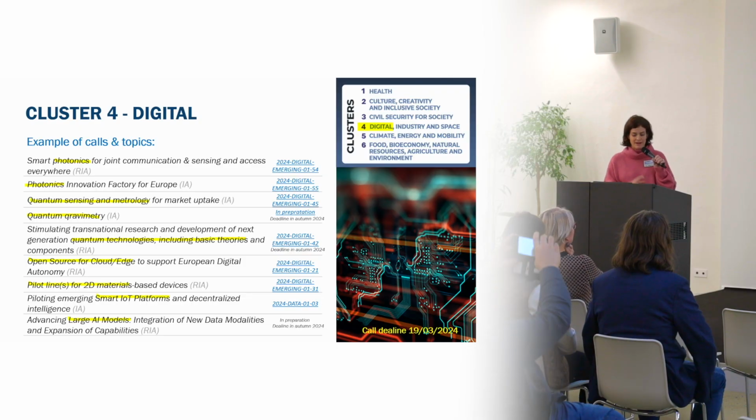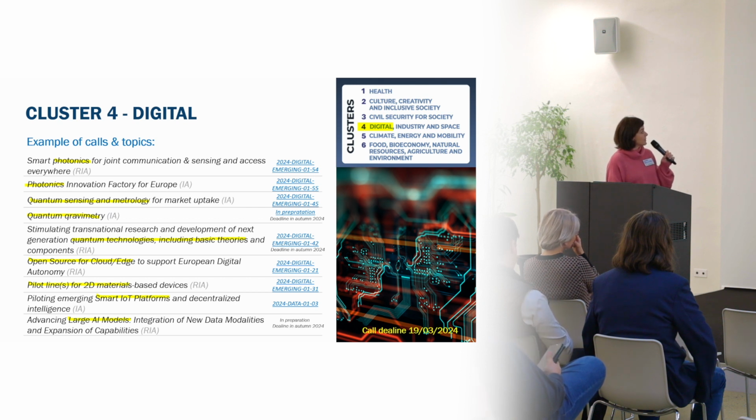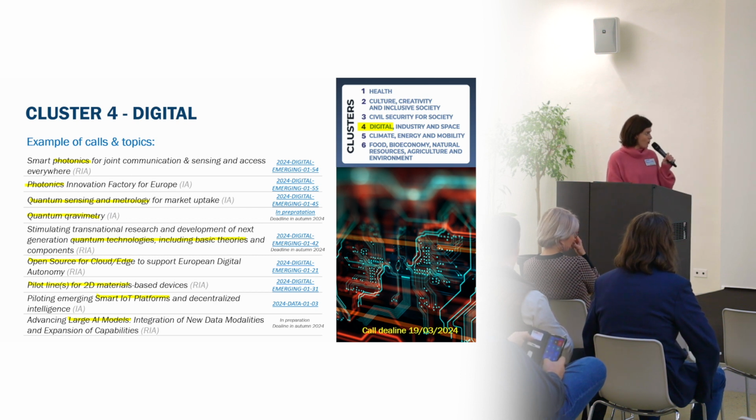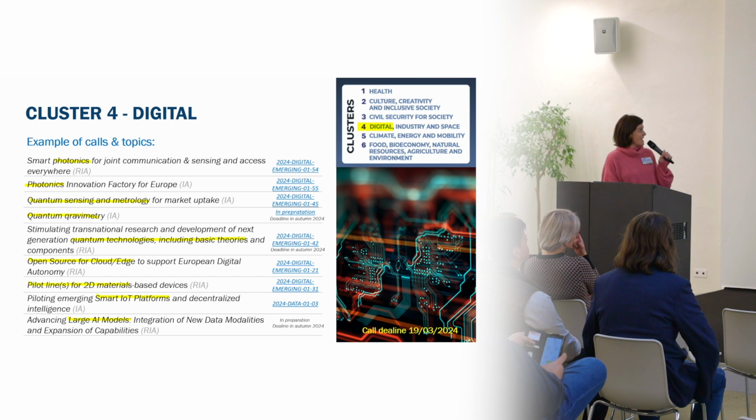This cluster 4 is going to be the crucial one for you. And here again, there are several sectors of specific topics. In the first place, the smart photonic topics. This is the most relevant, and you see the deadline in the bottom right corner. You always have the information about the closing date for these calls. So it's high time to start with your proposal.